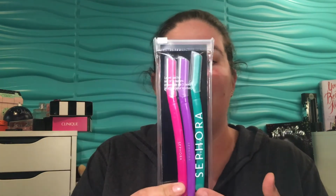These are kind of embarrassing, but I have to show you. I got the Sephora Level Setter set of three razors. I ordered some from Amazon that apparently are coming from Timbuktu. I have no idea where they're actually coming from.